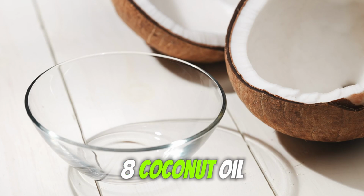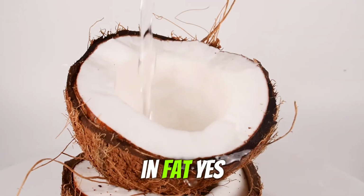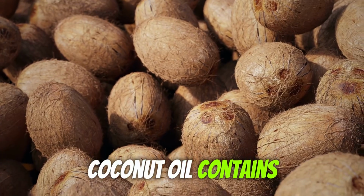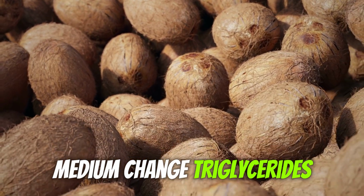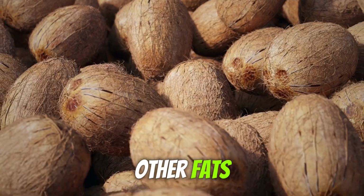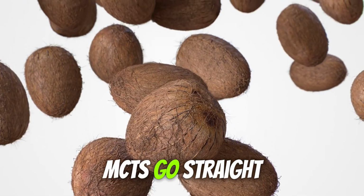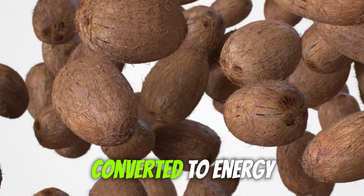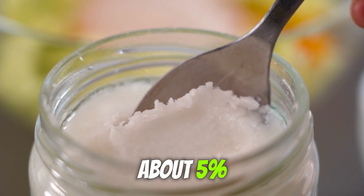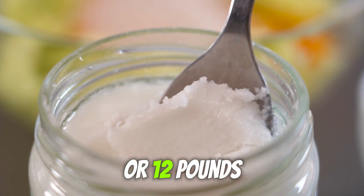8. Coconut oil. I know what you're thinking. Isn't this high in fat? Yes, but not all fats behave the same way in your body. Coconut oil contains medium-chain triglycerides, MCTs, that your body processes completely differently than other fats. Unlike long-chain fatty acids that get stored, MCTs go straight to your liver where they're immediately converted to energy. Research shows they can increase calorie burning by about 5%. That's roughly 120 extra calories daily or 12 pounds a year.